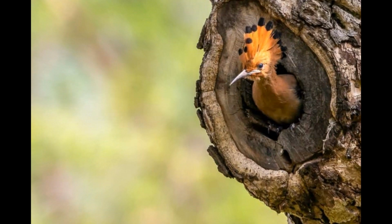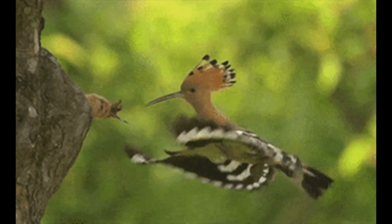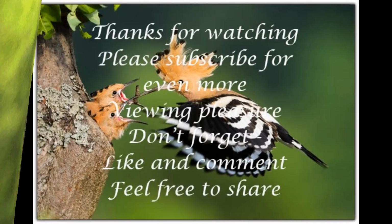The chicks fledge, or leave the nest, after about 21 to 25 days. At this stage, they are still dependent on their parents for food and protection. The parents continue to care for the fledglings for several days after they leave the nest.